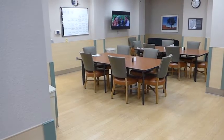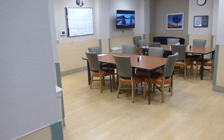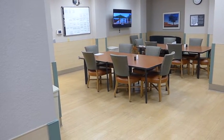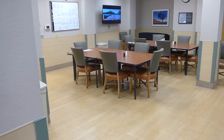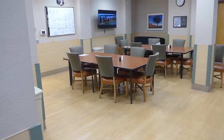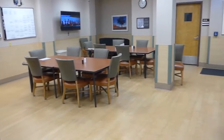This is our mess hall, or dining room, where we eat three meals every day. Breakfast, lunch, and supper. And we have a TV in here. This is it. It's where we eat.